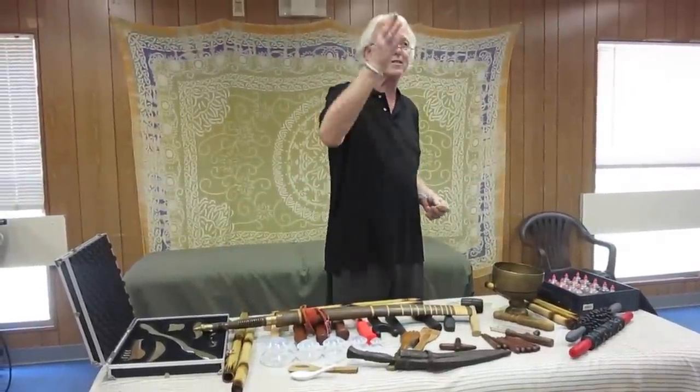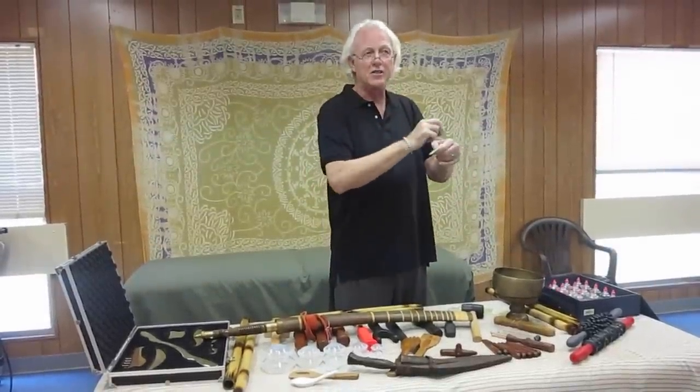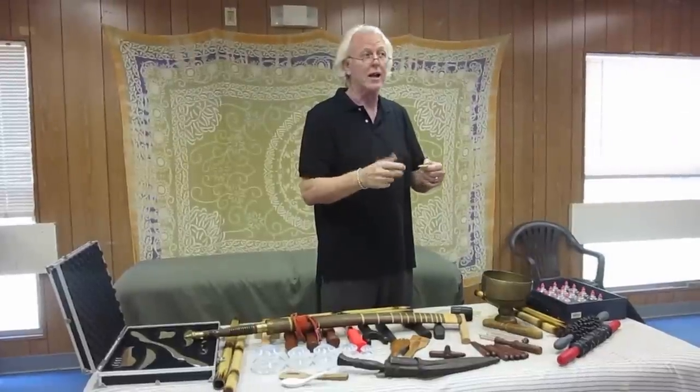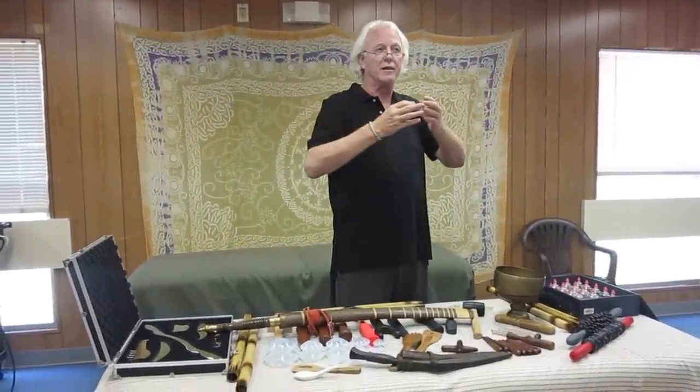If I had some access to some sun and I could just focus, I could actually sterilize a needle or sterilize a medical instrument using a magnifying glass. Why? Because it focuses the energy of the sun.